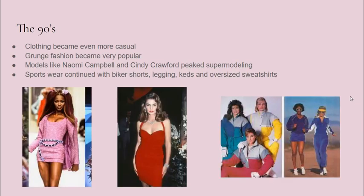The 90s. Okay. The 90s. Clothing became even more casual than it was before. Grunge fashion also was really popular during this time. Models like Naomi Campbell, here she is, the queen, and Cindy Crawford, here she is, pretty, pretty, peaked supermodeling. They were the it girls for real. Sportswear continued from the 80s sports craze, with biker shorts, leggings, keds, and oversized sweatshirts. Look at these sporty people.